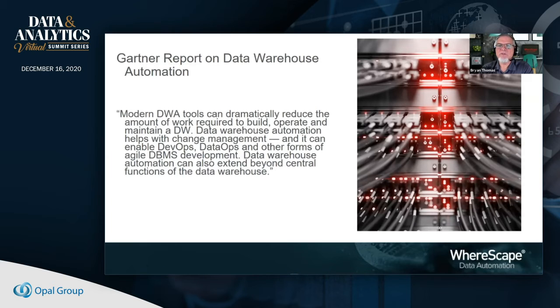Automation helps with change management. The automation can enable DevOps, data ops, and other forms of that agile data management. And they can also extend beyond that central functionality of your data warehouse.